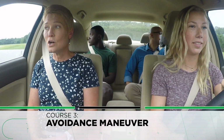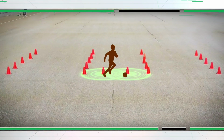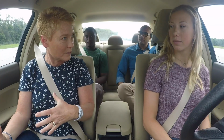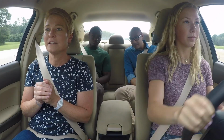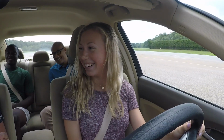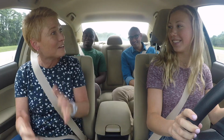This is called the avoidance maneuver. See the two cones in the middle? Pretend that's a kid running out with a ball. And I'm going to say to you, at the last minute, left or right. Because in the real world, you won't be able to prepare for the kid running out. And can you make that quick, evasive maneuver? Left. Good job. Excellent. Did you feel the control? You are in the box. You avoided the kid with the ball. You did a great job. And I felt the ABS. And you felt the ABS.